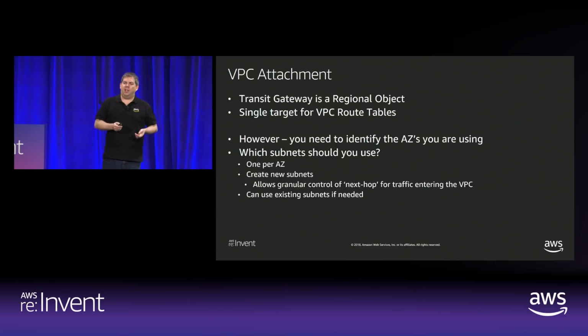One of the options you have here is to use some existing subnets. That's absolutely fine. But if you're building a new environment here, or you have spare address space within your VPC, my suggestion would actually be that you create new subnets purely for this attachment. And you'll see why in a moment. It gives you some really interesting options of how you route traffic inside your VPC. But you can use those existing ones if you need to.